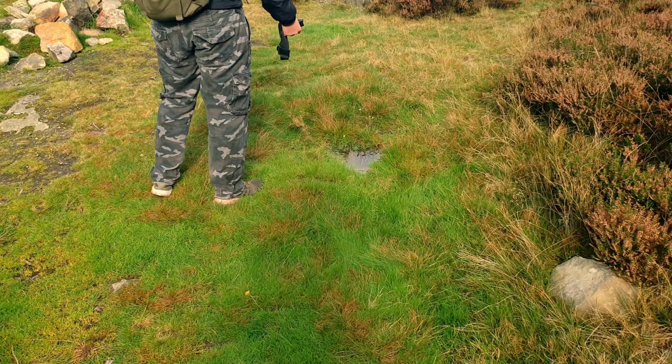What you can see Josh walking up right now is the path up to Bamford Edge. So we finally made it. We got up to here for about 10, I think. We've not done bad, it's been a really good day though. So what I'll do is I'll report back again at the top. So I'll see you in a bit, guys.